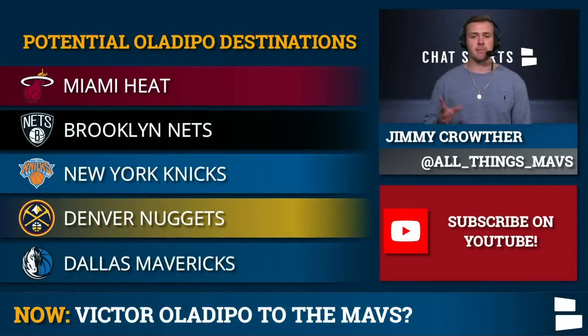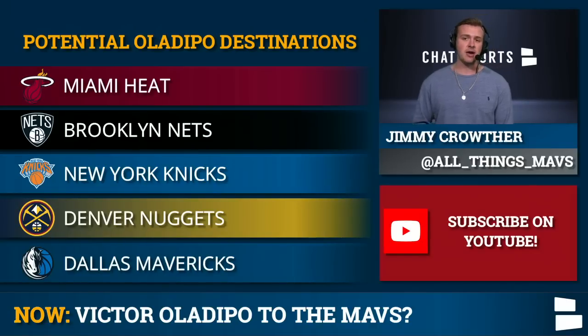There are multiple teams like the Miami Heat, but now that they're in the finals, they might not try to make a move. The Brooklyn Nets want to add a 3rd player next to KD and Kyrie Irving, and Oladipo could be that guy. The New York Knicks because, of course. The Denver Nuggets because they have the right trade pieces to get a guy like him. And then the Dallas Mavericks are on that list as well.